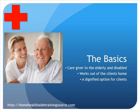Especially for elderly patients, hiring a health aide is an economical, and most would say a more dignified alternative to a nursing home. Health aide agencies offer a cheap way to get personal medical support that clients and families can trust and count on.